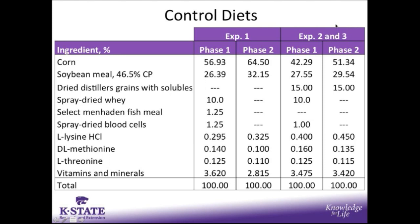Now looking at experiment 2 and 3, which were the commercial trials, again, we fed complex diets during phase 1. These did include 15% DDGS, 10% spray-dried whey, and 1% blood cells. And then in phase 2, it was a corn and soybean meal-based diet with 15% DDGS.